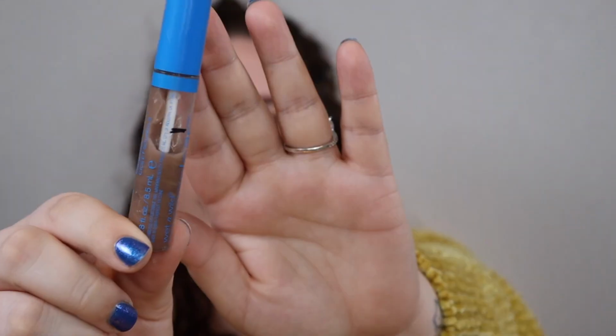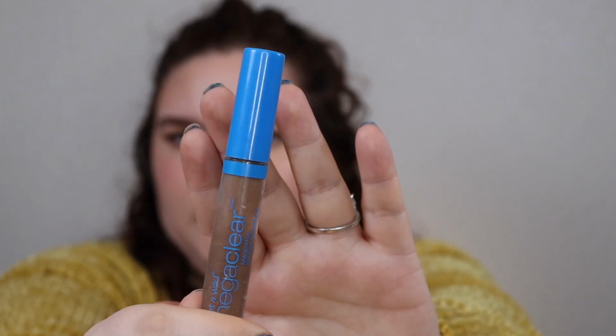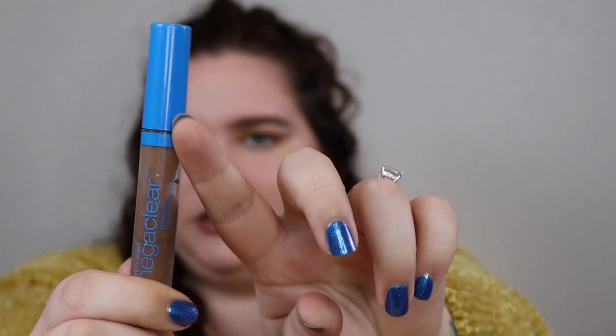And then for brow gel, I'm using up the Wet n Wild Clear Brow Gel. You can see I've got quite a bit of use out of it this month already. Granted, half of it is on the side. This stuff's alright. I mean, it's just a mascara, a clear mascara that I ended up using for brows, and it works, does its job.